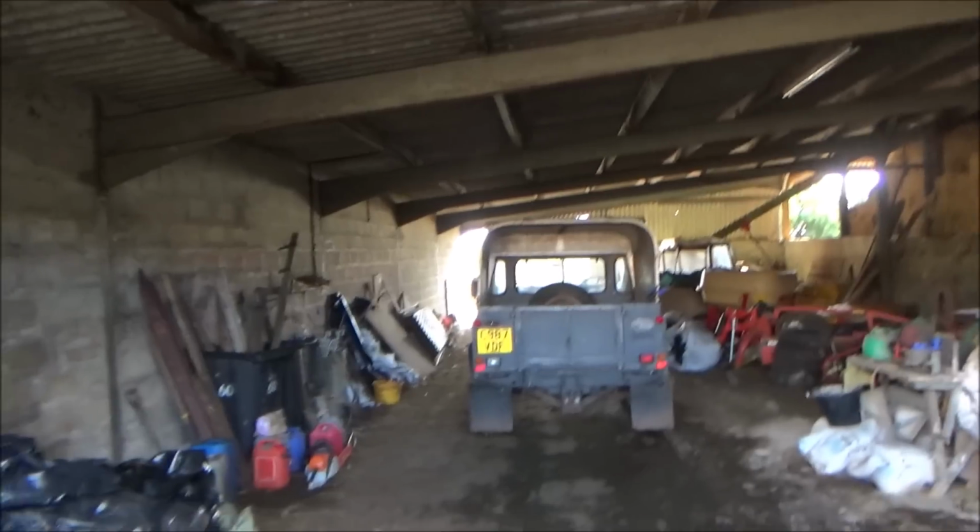Lack of power on it. There she is. Good old Land Rover, lovely vehicle, that, beautiful. I had a real issue with it. It was absolutely gutless and it was chucking loads of smoke out.